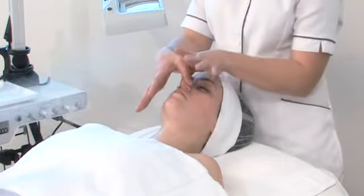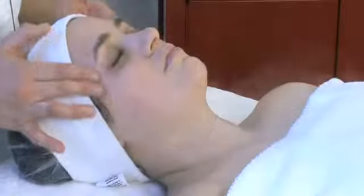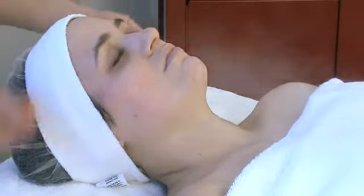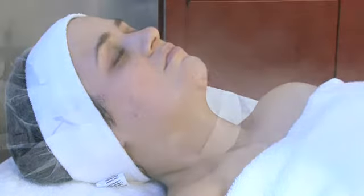So gently finishing off our cleansing routine with Ultra Calming Cleanser. And we're using steam to facilitate that cleansing step, but we've placed it an arm's length away, pretty much halfway down the body, to ensure that the steam is not too close to our client's skin.